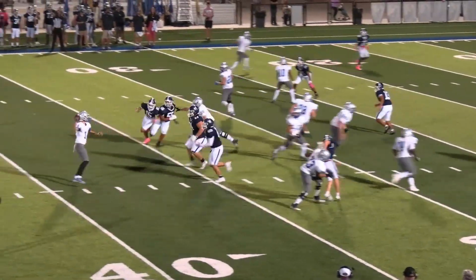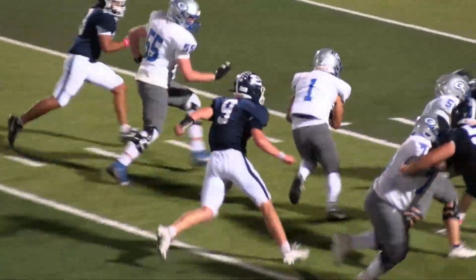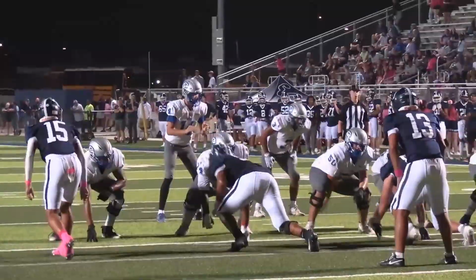Receivers top of the formation. A little screen set up, drawn up perfectly. And here we go. Can he make a play? That's Zane Thomas across the 20. And nice play there for the second down.